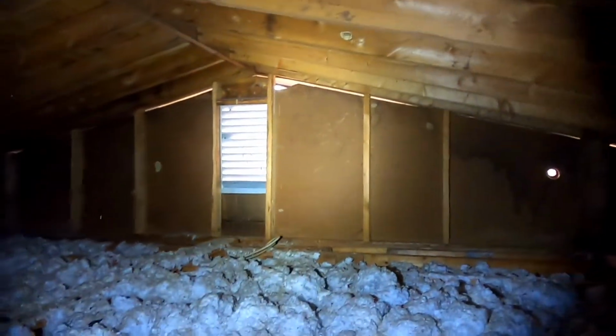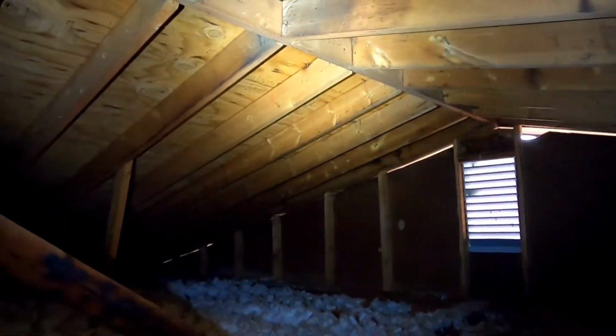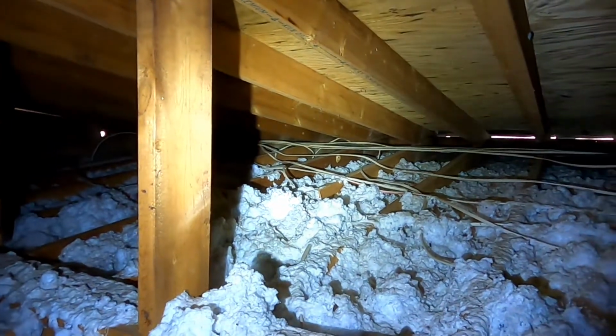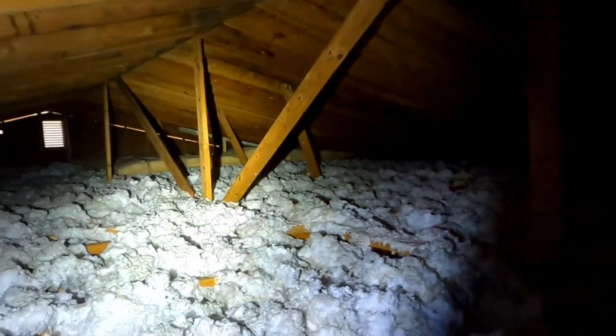Now the issue here is not ventilation. We have plenty of air that's going to be moving through the gable vents. We've actually got a ridge vent up high. We've got some soffit vents, and along with a myriad of other issues, we've got basically holes everywhere. We've got plenty of air that's moving through this attic space.